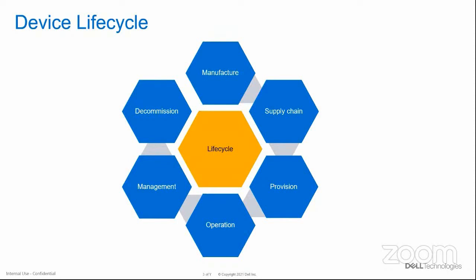Its primary purpose of work is in the environment where it is provisioned, which is the operational stage. Later on, a lot of management functions will happen, like firmware updates. There could be security vulnerabilities that come to notice, so maybe you will do patch management for that. All those are management activities. Or due to some kind of upgrade, there could be configuration changes. And then ultimately we do a decommission.